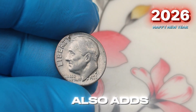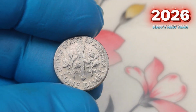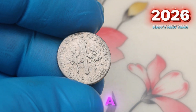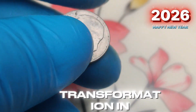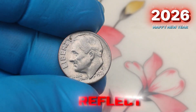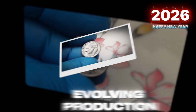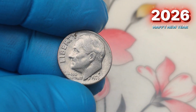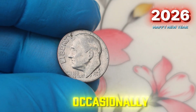Historical context also adds depth to the story of the 1976 P Liberty dime. The mid-1970s were a period of economic change, technological advancement, and social transformation in the United States. Coins minted during this time reflect both the artistic traditions of earlier decades and the evolving production methods of modern mints. Errors from this era provide insight into how these systems operated and where they occasionally failed.